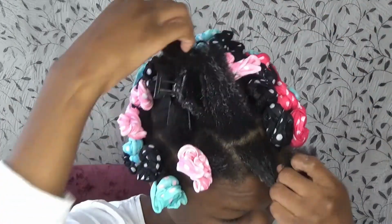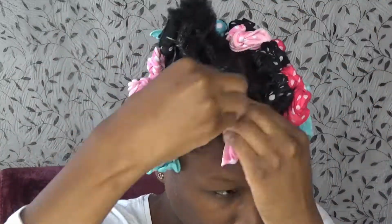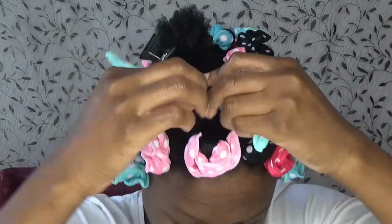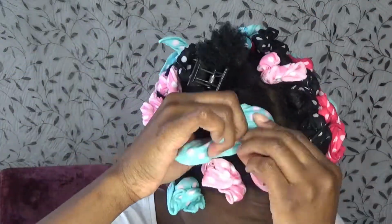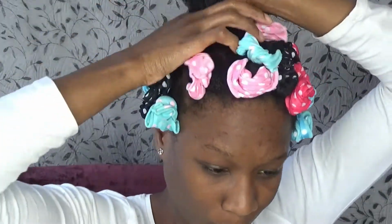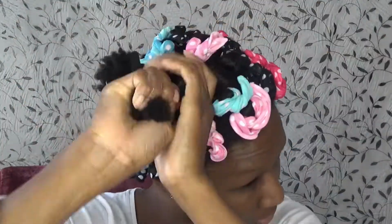Once I took down these rollers, I didn't get any breakage of my natural hair on the rollers. Only one of the dark pink rollers had some of my hair left on it. So these rollers are actually good. They don't snag your hair and cause breakage. Also, they were very easy and comfortable to sleep in, and very easy to put in and take out. So I do like these rollers.